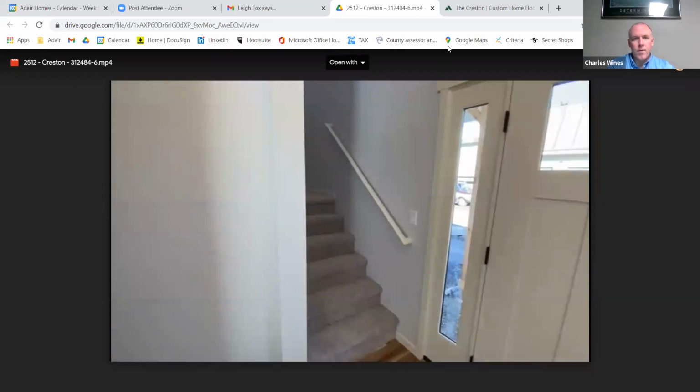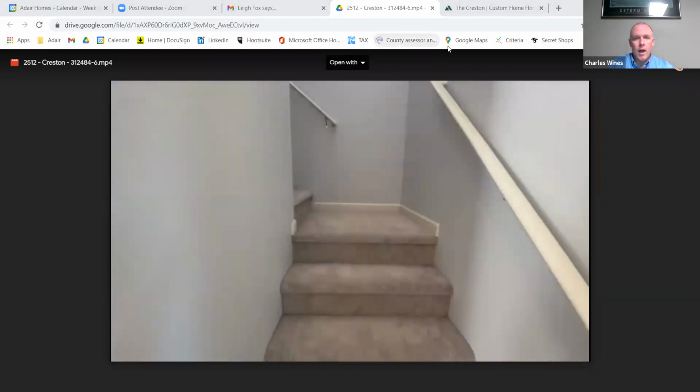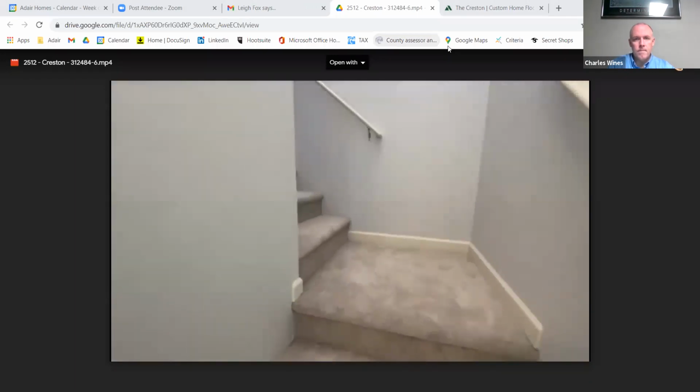And we're going to head up the stairs here. We got a question. Entryway one more time. Yes, I will go to the entryway. I will go to the entryway at the end.